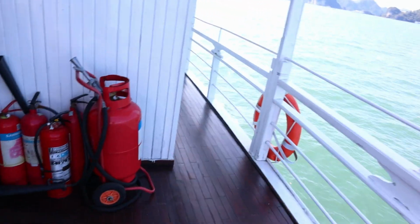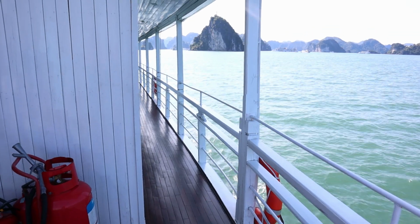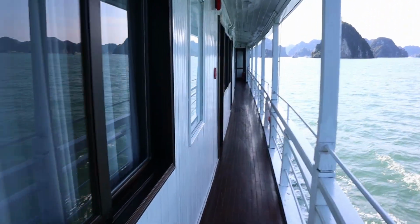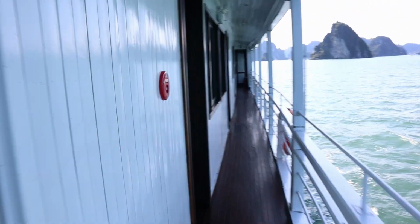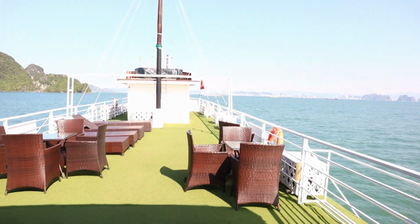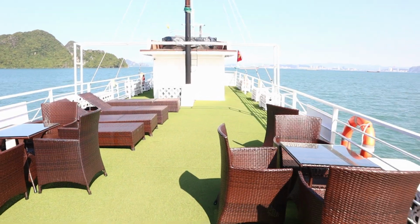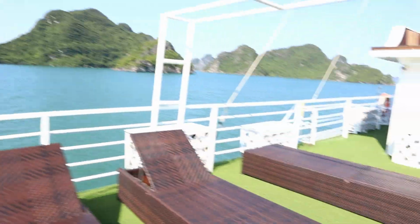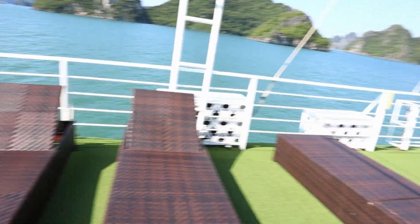So let me do a little bit of a tour around this ship. Here you can see a bunch of cabins, the rooms. There are similar cabins downstairs as well. Here we go upstairs. There's this nice hanging around area here on the top floor, with plenty of seating places and also some places where you can lay down.